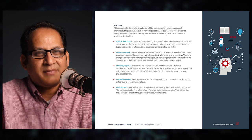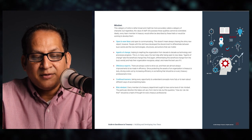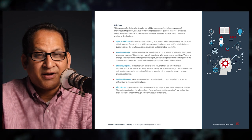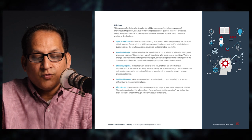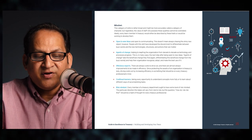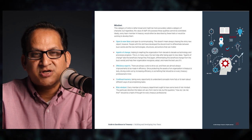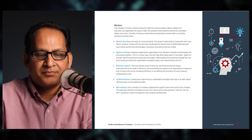Next is mindset. This category of skills is rather broad and might be more accurately called a category of character. But regardless, the value of staff who possess these qualities cannot be overstated. Ideally, every team member in Treasury would either be described by these traits or would be working to develop them.